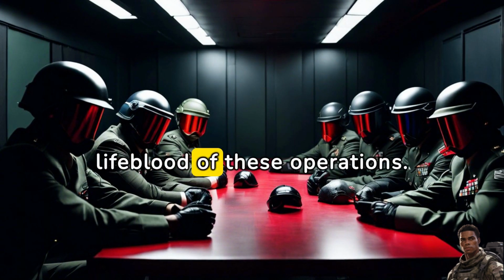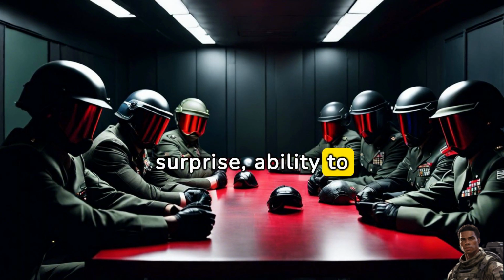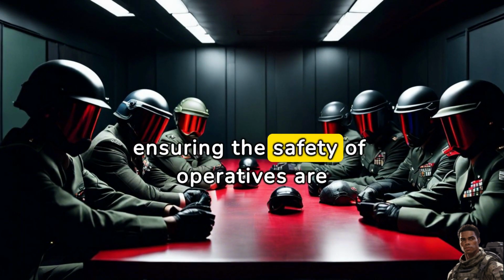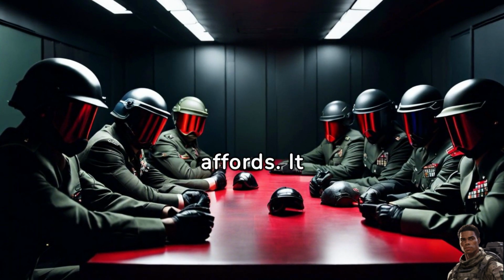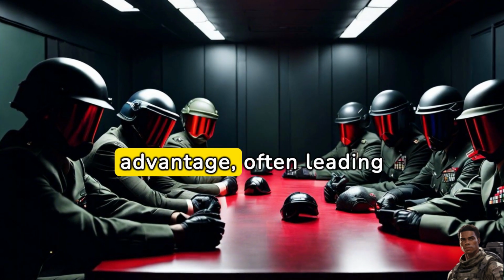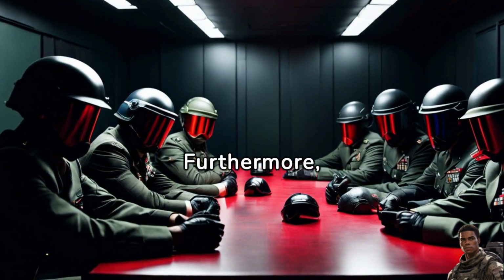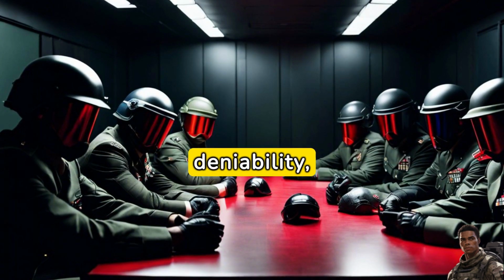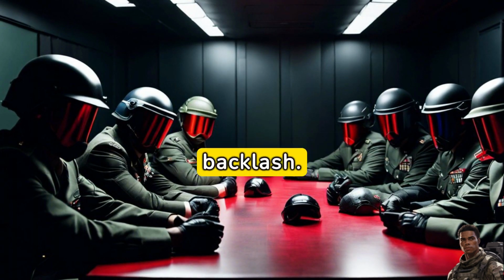Secrecy is the lifeblood of these operations. The element of surprise, ability to deny involvement, and ensuring the safety of operatives are some benefits that secrecy affords. It allows for stealth and strategic advantage, often leading to success in the mission. Furthermore, secrecy enables plausible deniability, shielding a country's reputation and preventing potential diplomatic backlash.